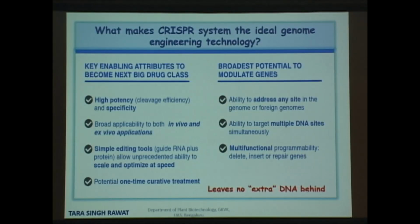So why is this technology so important? What makes it ideal for modifying the genome is the fact that it's highly efficient at cleaving DNA. So it's high potency, and it's highly specific too. We can engineer those short guide RNAs to any sequence for the most part. There are some limitations for each Cas9 or Cas-like protein, and I'll show you those in a few seconds.